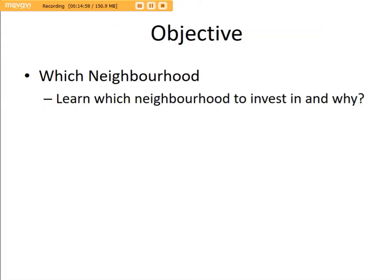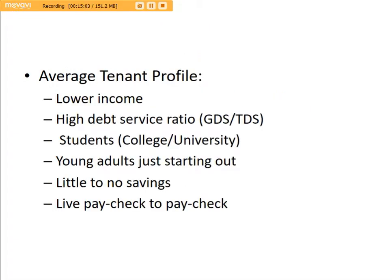When you're looking at neighborhoods, you want to learn which neighborhood to invest in and why. So you need to start off by being aware of the average tenant profile. And again, keep in mind this is the average tenant. So if you happen to be listening to the program and you yourself are a tenant, and you don't fit this profile, don't get your nose out of joint. I'm just talking average, the typical tenant profile. There's definitely extremes on both sides.